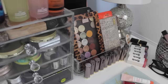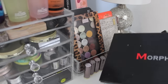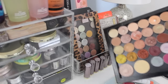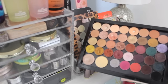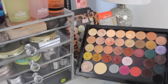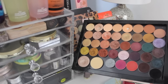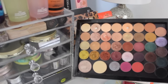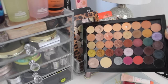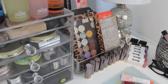As far as palettes go, I have like my favorites back here. I think the only one that I'm taking from here though is my Morphe, well, it's not really Morphe. It's mostly Makeup Geek, Anastasia, and MAC shadows. This is my everyday Z palette, so I have to take this. It has my black shadow, it has Peach Smoothie for my crease, and it has Nylon from MAC, which I need all of those on a daily basis. Sorry, I'm trying to get it in focus. So I definitely have to take her.